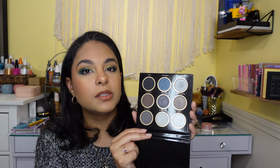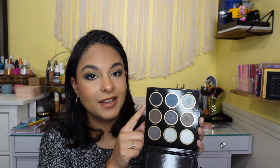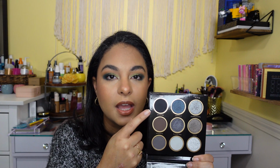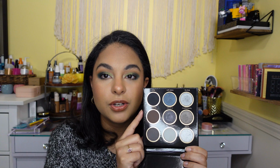But the formula in this is really, really beautiful. The shimmers are stunning, and this black, I couldn't even believe it. I think I used the Beauty Bay palette, the Book of Magic, and I used the black in there, and it was fine, but I felt like there were certain areas where it was a little patchy, and I just added this black, and it was better. So this is a really good palette, and I was really shook and surprised.